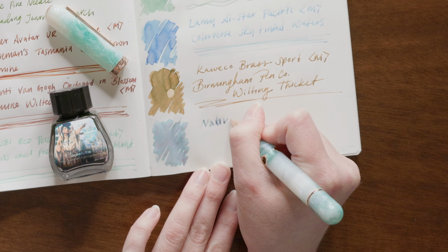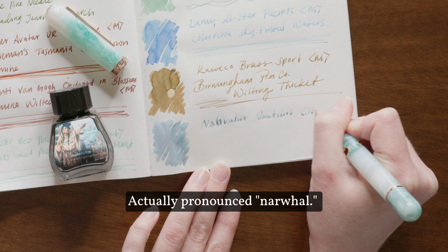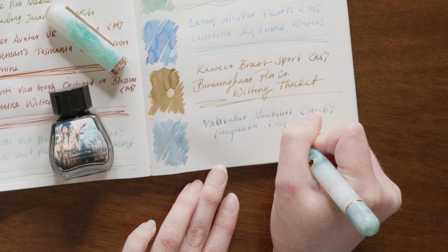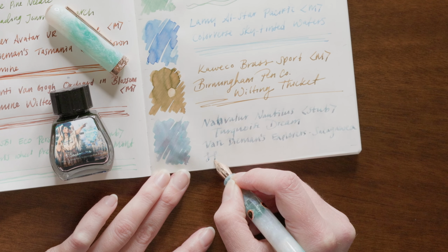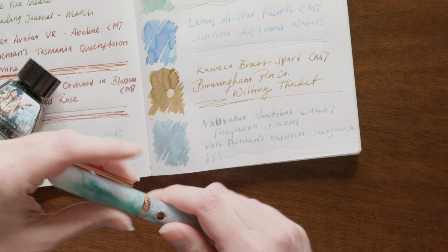The next one is my new pen. It is a Narwhal Nautilus in the color Turquoise Dream, which is an Atlas Stationers exclusive. And I still have Sacagawea by Van Dieman's in it, which is part of their Explorer line. It looks so good in the stub nib. I love it. Oh my god.